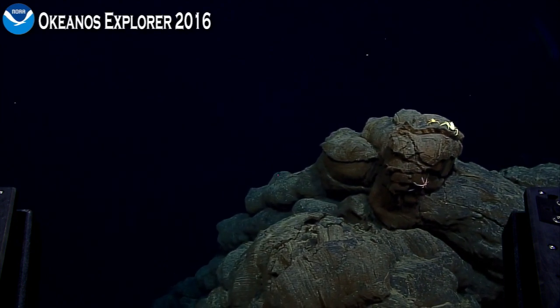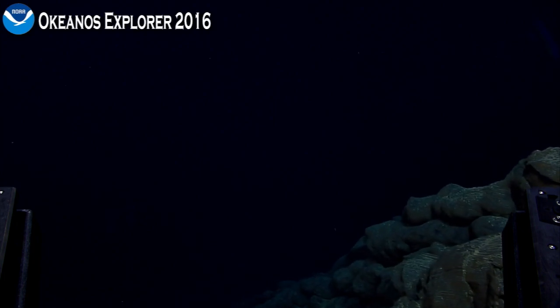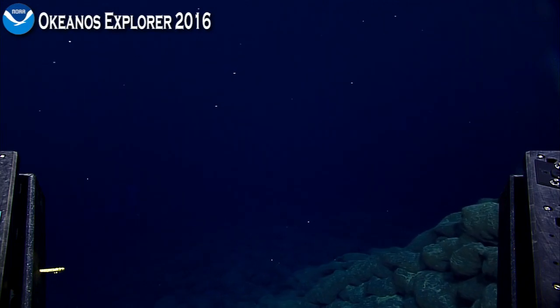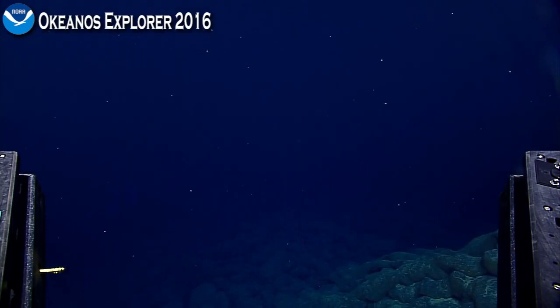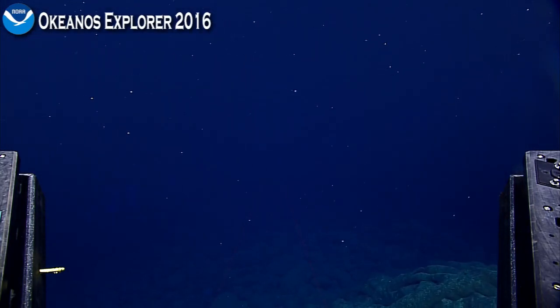I don't want to say this confidently, but my guess is that we won't find hydrothermal venting there. And here's why. If we were this close to a vent, we'd be seeing particulate matter right now. We'd be seeing gnats. Correct. There would be many more squat lobsters.